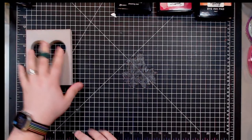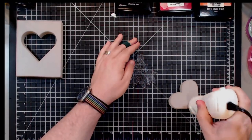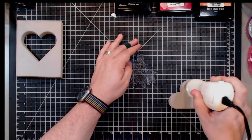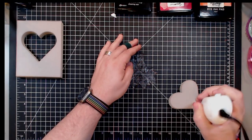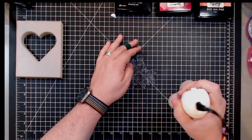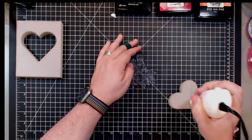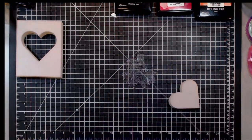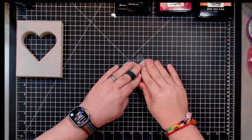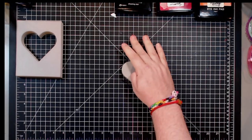All right, so we're going to put it stamp side up, right? And we're just going to use the heart for this one, okay? We're going to heat up our heart. So I think that's heated enough. We're going to flip it over and press that down into the stamp, okay? Press it down gently but firmly.